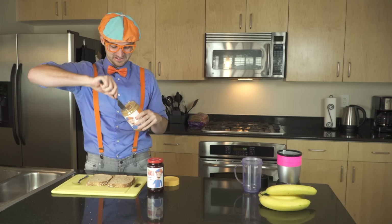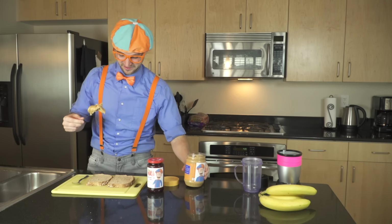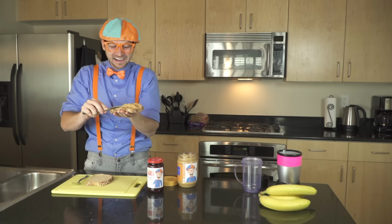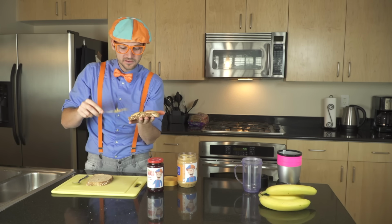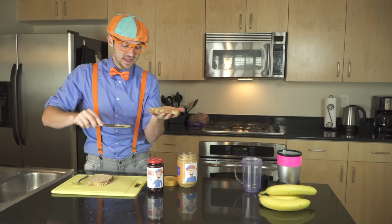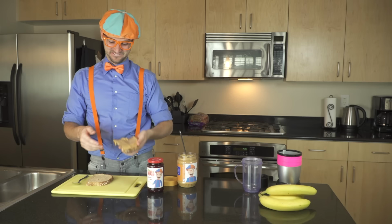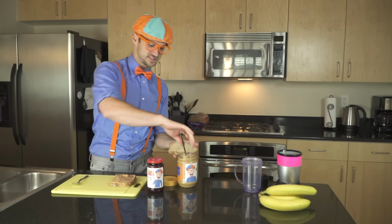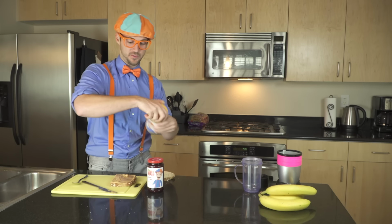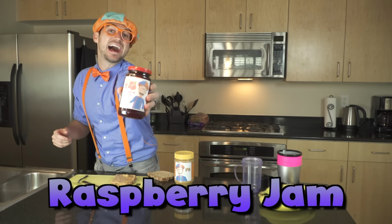Yum! Take a big scoop. I love peanut butter. Okay, slop it around. Ooh, yeah. Look at that. Yum! Okay, and on this other side, we are gonna put some raspberry jam.